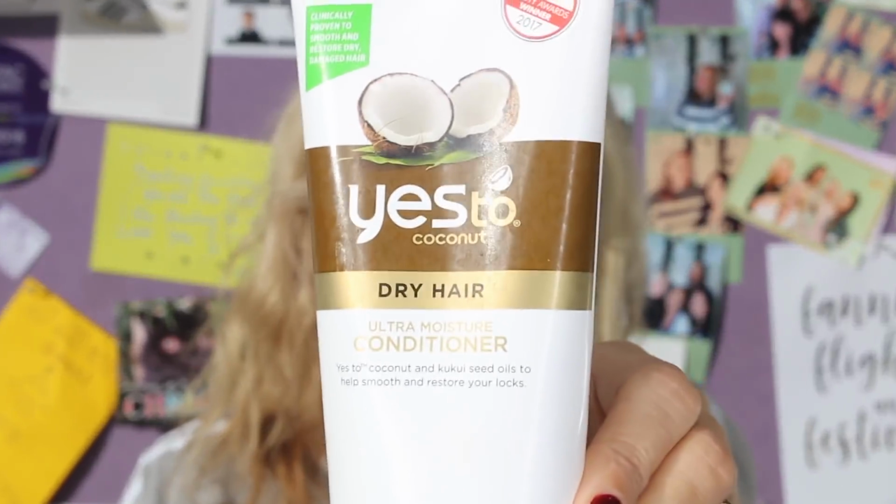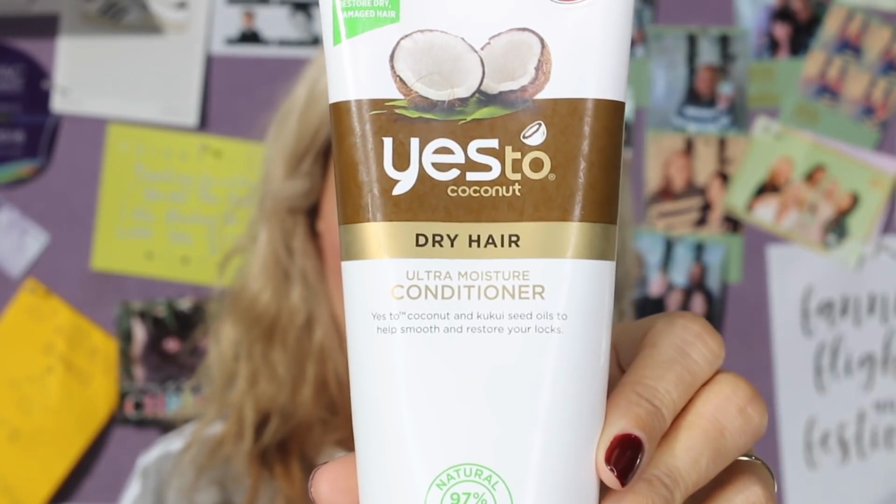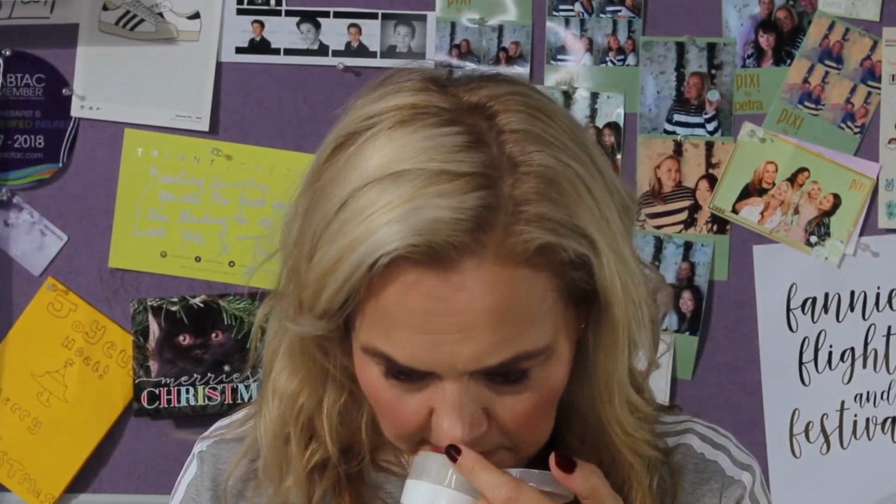Yes to Coconut Dry Hair Ultra Moisture Conditioner. Looks like this. Now, I would not normally pick up a Yes to for my hair because I just like something a bit more dedicated from a hair brand. This one, however, obviously you said the magic word, coconut. It doesn't smell as good as this one, but I did go on to this after I'd finished this to kind of keep up my happy, let me just still pretend I'm on holiday feel. Now this was in my packaging video, but I'm going to put it in here as well because I did use it up.